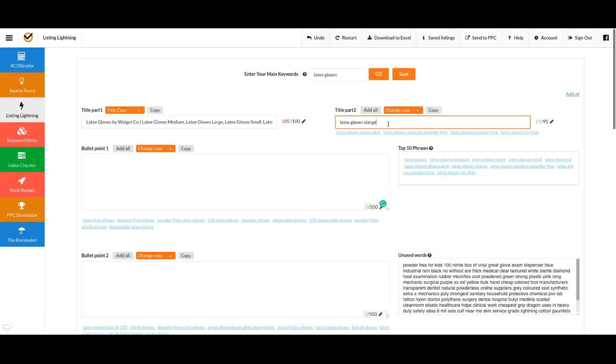Okay, so latex gloves extra large, and then we can do another pipe, and then we can say latex gloves disposable. We can say disposable and latex gloves powder free. And then we can say latex gloves for kids. All right, so we went a little bit over, so let's see if we can somehow make this fit. We might just have to do this. All right, we're still one over, so let's see if we can.